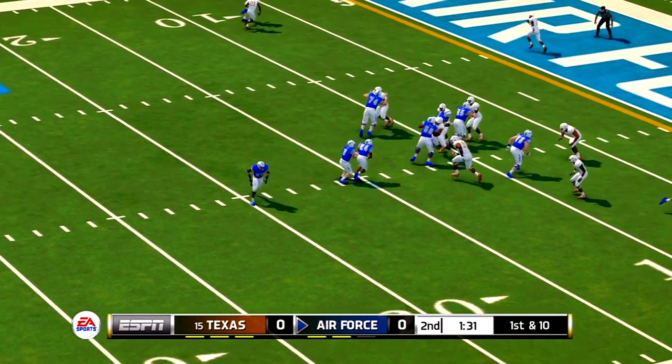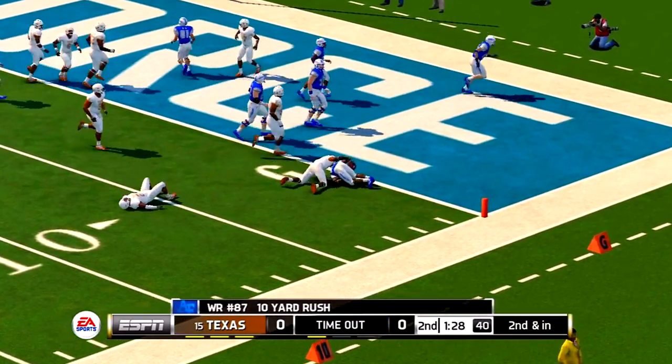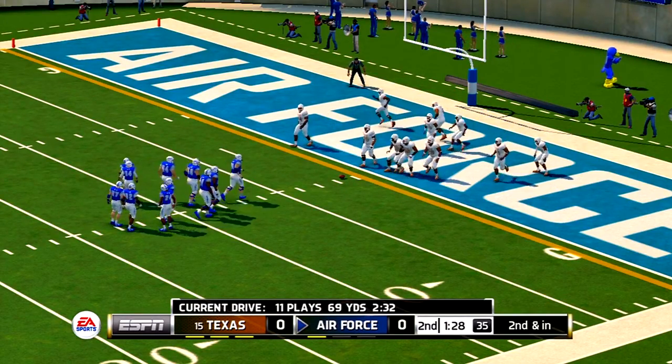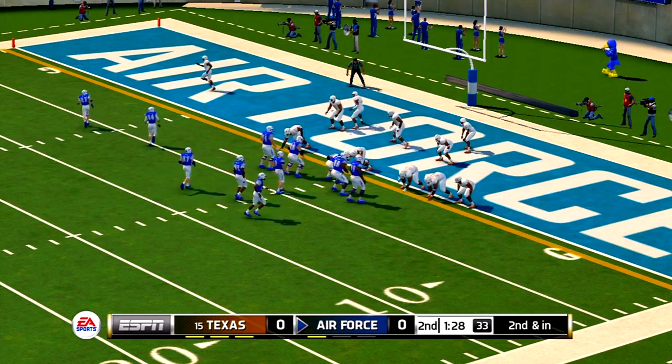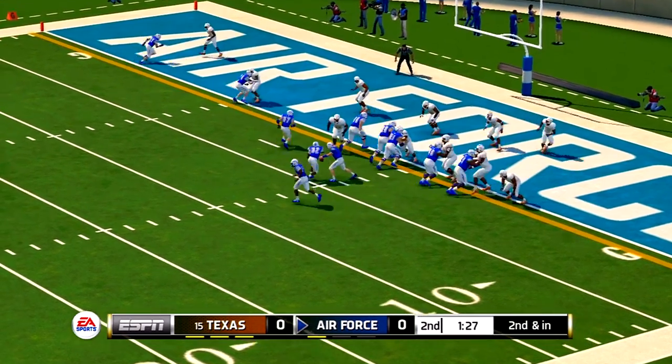Here he goes. They'll bring him down just outside the goal line. Air Force is going to have to use their second time out of the half. We're at the 12th play of the drive. Well, as they take a look at that injury on the sideline, let's see what this backup can do at quarterback.